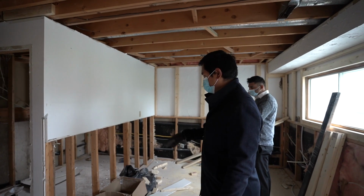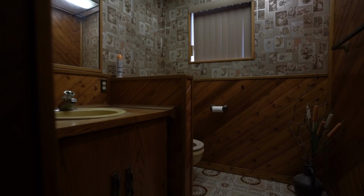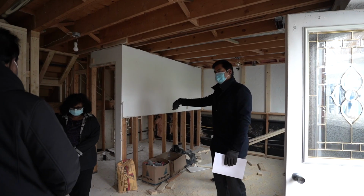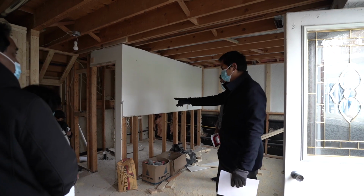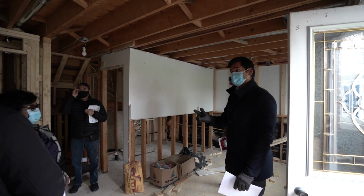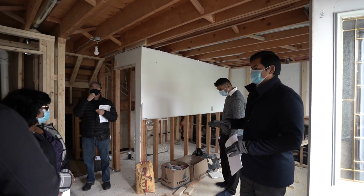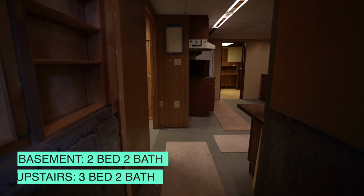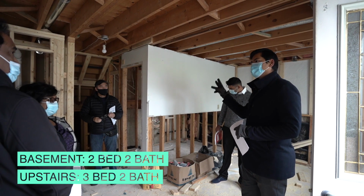Yeah, so this is the existing full washroom. Not another washroom in this unit. There's only two washrooms in this unit, one on this level, and on the lower level at the far back, there's a second washroom. So this property is quite unique. This basement is going to be a 2-bed, 2-bathroom. The upstairs is also going to be 3-bed, 2-bathroom.